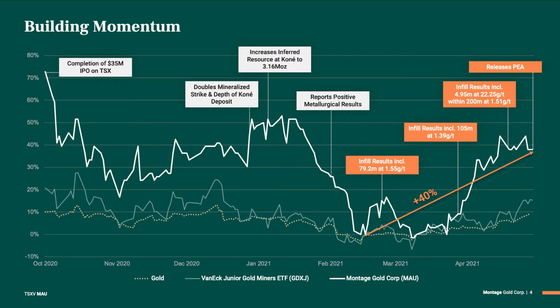We got to sort of August time last year. On the back of that drilling that we were doing last year and some of the other studies we've been doing in the background, we realized that we got to that point. So we listed the company on the TSX in October 2020, raised just around $35 million, and obviously have been pushing the project much harder since that point to take it to the finalization of the PEA in the last few days.